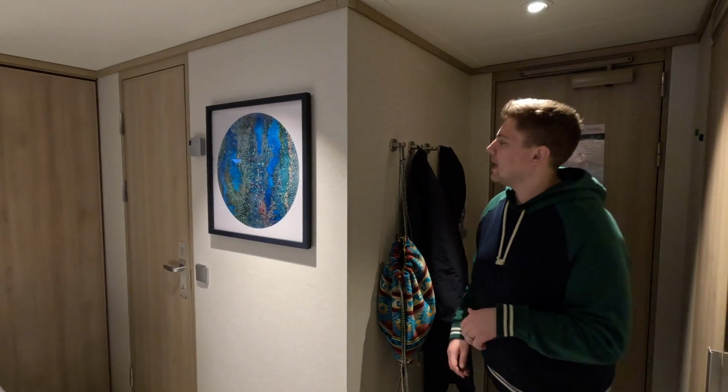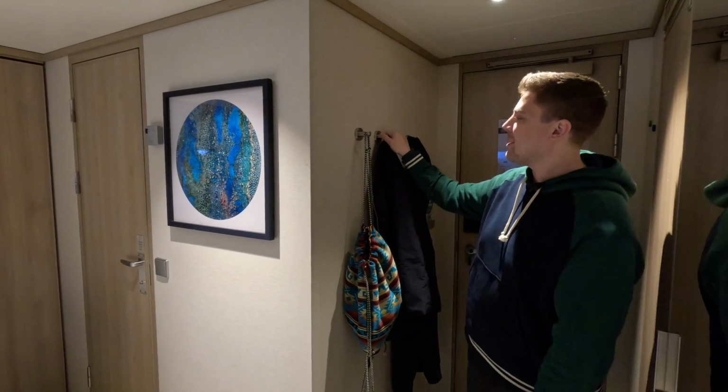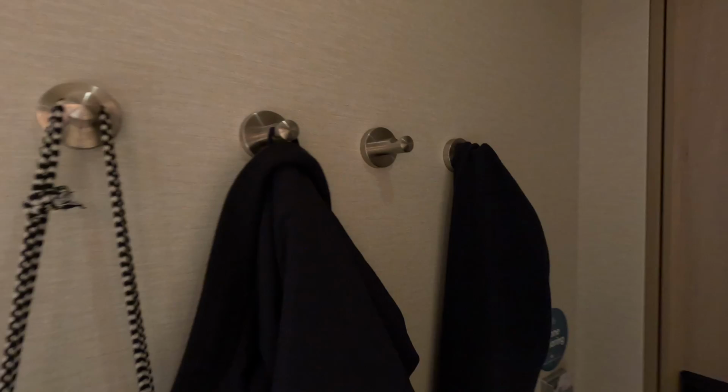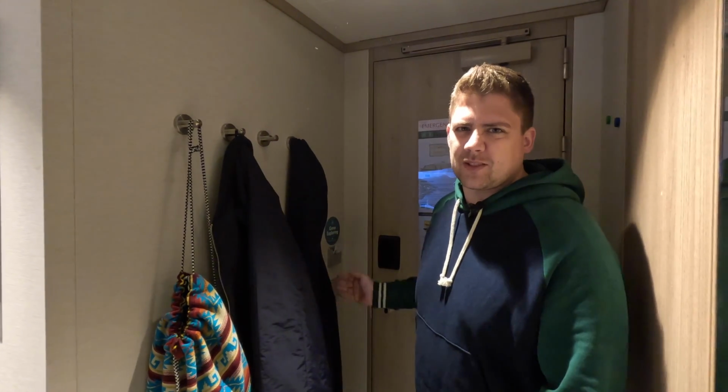As we make our way back round towards the front door, you will see that we've got some hooks here. So these are permanent, these aren't our magnet ones, these are always here. Very handy, you can hang up your jackets and things like that. However, the only issue is they are right by the door, so your stuff can sort of get in the way, so just be mindful, don't put stuff that's too bulky on there.